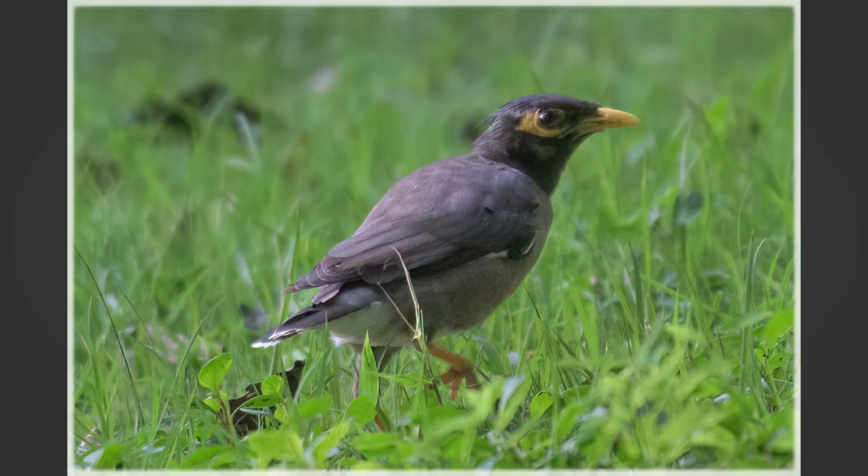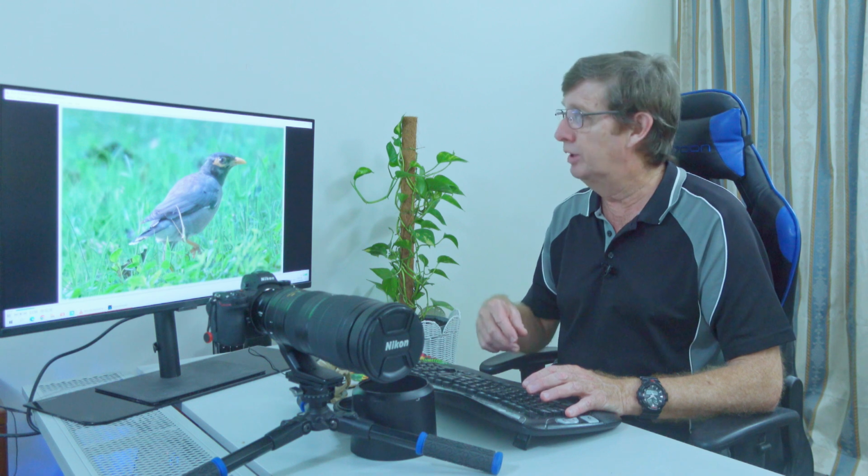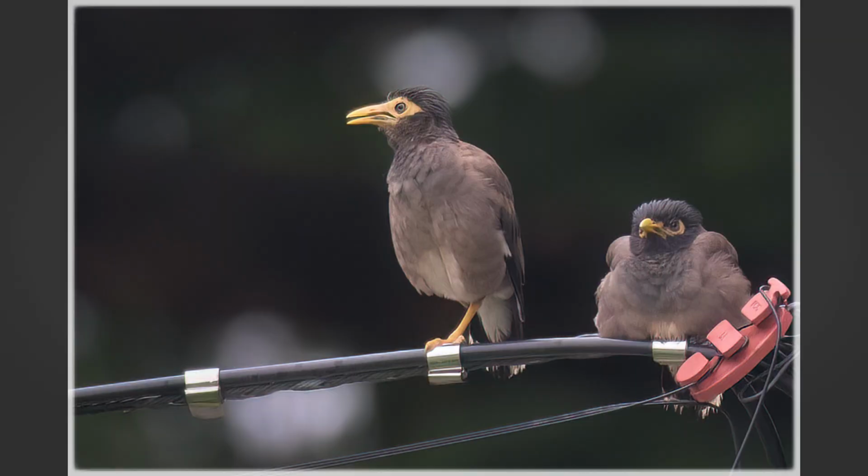But I did manage to get one photo of one in the park and a couple of photos of two fledglings that was just on an electric fence near where my mother-in-law lives. And I was just sitting outside, just watching the birds flying around, and I just noticed these. These were quite a way away, and I was still able to get a couple of nice shots of these two fledglings before they flew off.